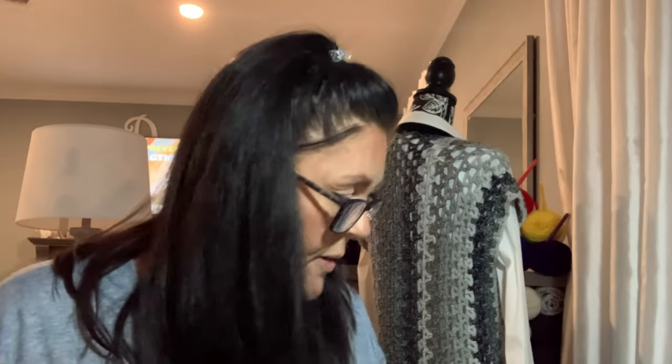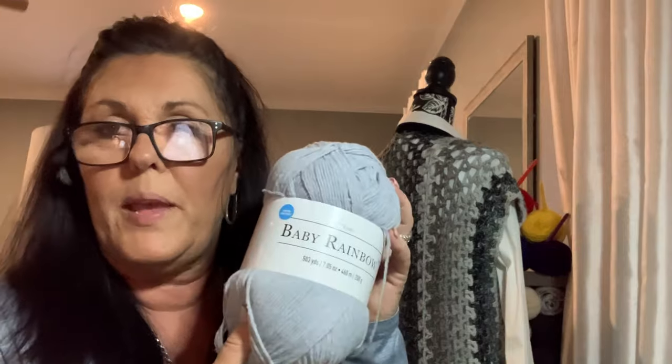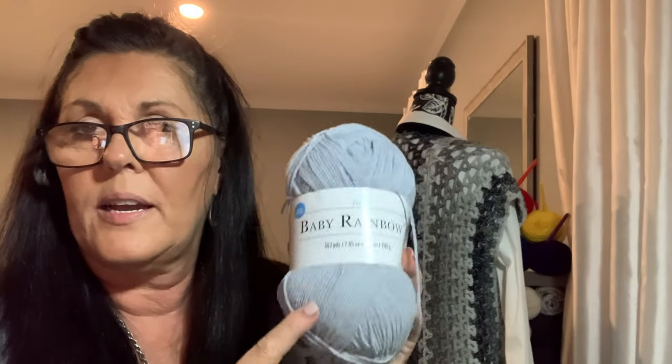I'm running out of baskets to put my stuff. I'm trying to avoid putting it in a box, but I want to show you guys my WIPs. One thing I didn't show you, and I buried them, I got some more of this baby rainbow. These have 503 yards. These were $3.99, and this stuff is so soft. I've got it, and I buried it. Bummer. Hold on.